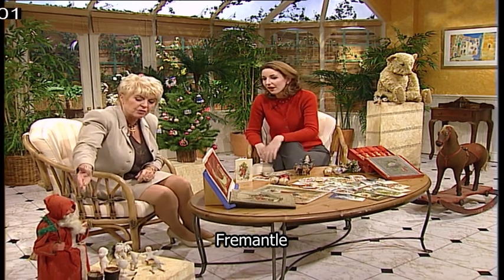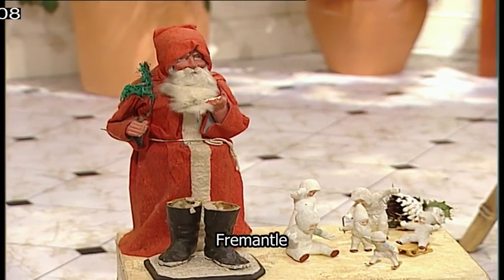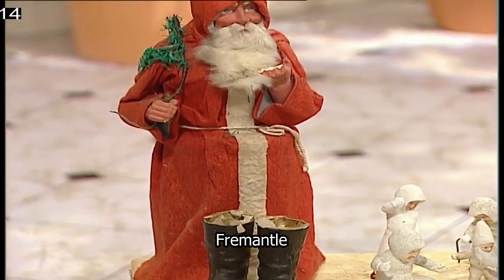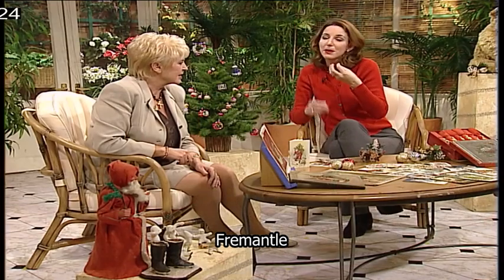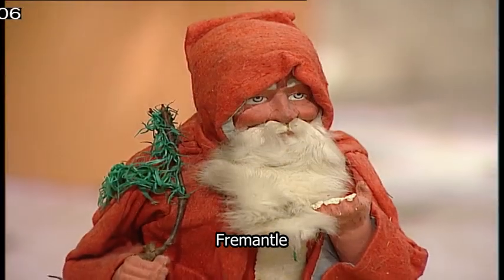This Father Christmas is yours, actually. He is mine. He's been passed through the generations of my family, and sadly his boots have become detached in his old age. So he would have been standing in the boots. He is nearly 100 years old now, turn of the century, and I love him because he's got this wonderful rabbit fur beard. How much is he worth now?